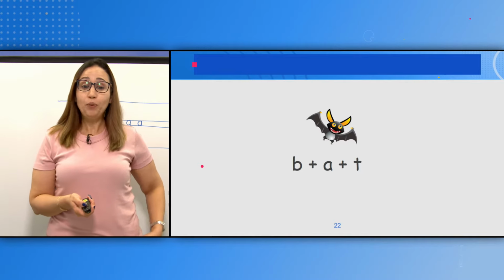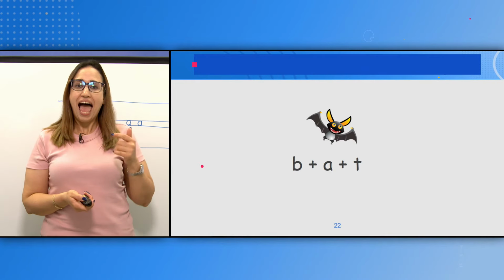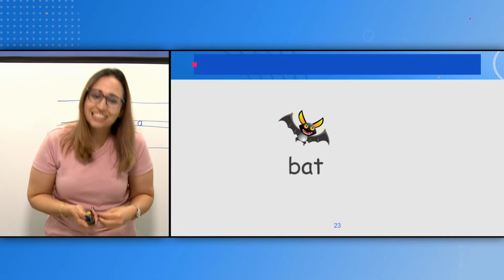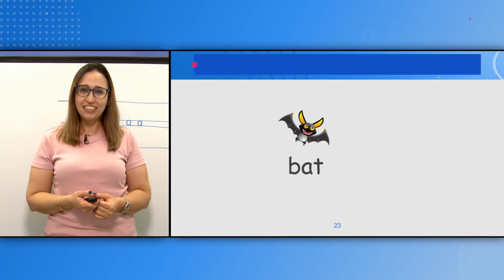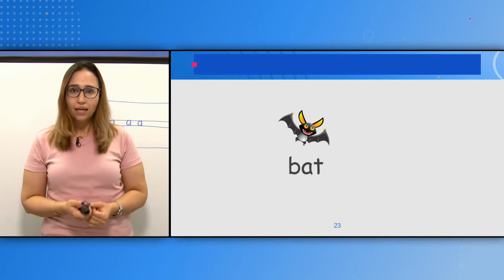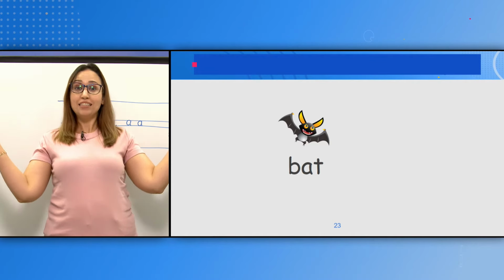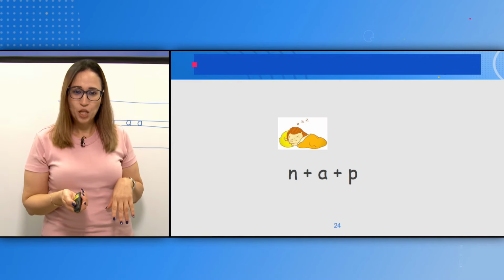The next one. Here we have the sound b, a, t. So we have b, a, which is ba, and we put it together, it becomes bat. This is bat. Say the word bat. Very good. Yes. B, a, and t. Again. B, a, and t. Very good. Bat. Say bat. Very good. Do you like bats? They can fly. Yes. Okay.